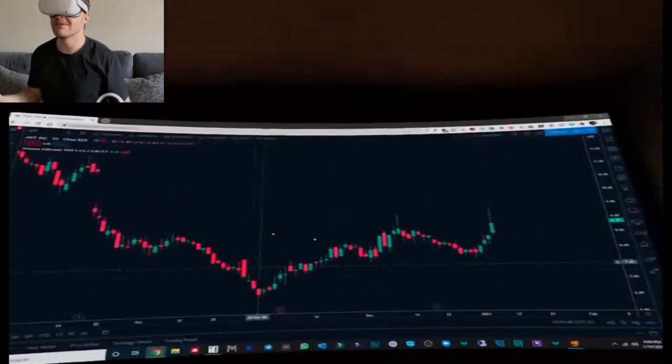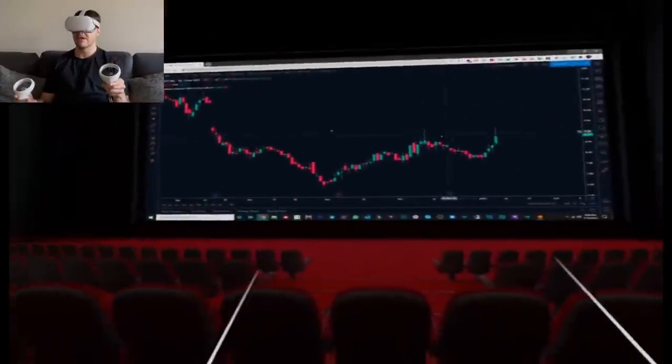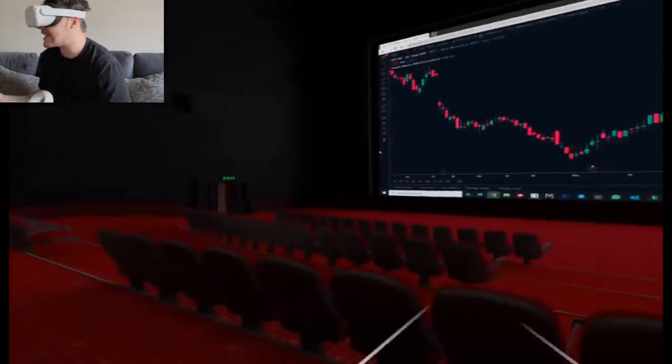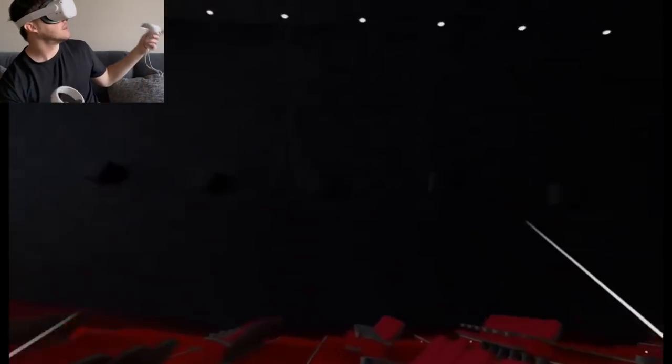This is incredible. Wow. VR is the new thing, okay? VR is the future. Look at this. And the funny thing is I'm sitting down, so I actually feel like I'm sitting down in this theater. You have the exit door. You have this. Look at this.